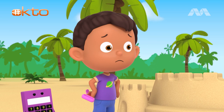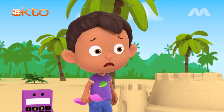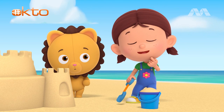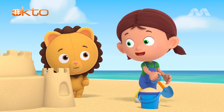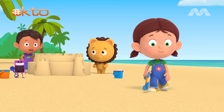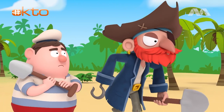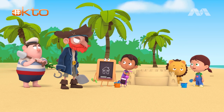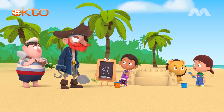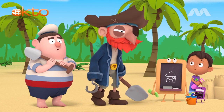Guys, we're never gonna finish this awesome sandcastle if Redbeard keeps disturbing us. Let's make Redbeard think that his treasure is somewhere else. I'll go mark the X over there. Great idea, Paula. Yarr! I'm back to dig up my treasure. Move your sandcastle. Redbeard, your treasure isn't here. It's over there. Eh? It is?